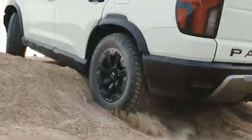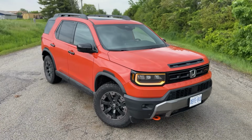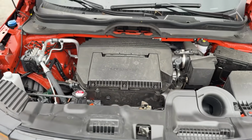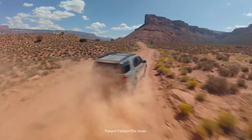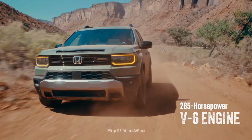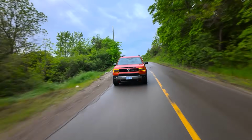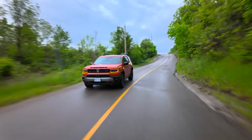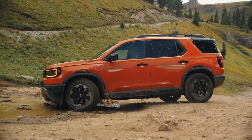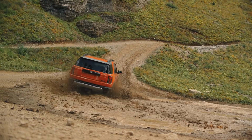Let's start under the hood, because this is where the Passport makes its clearest statement. The old, reliable, naturally aspirated 3.5-liter V6 returns once again, just lightly revised. Outputs climb by 5 horsepower, bringing the total to 285 horsepower. Torque remains strong and usable, and the old 9-speed automatic has officially been replaced with a 10-speed transmission. That's a meaningful upgrade. The 10-speed delivers smoother shifts, better ratio spacing, and improved responsiveness compared to the outgoing setup.